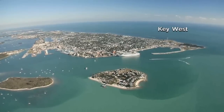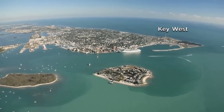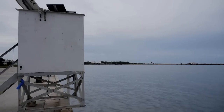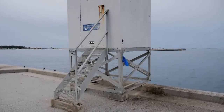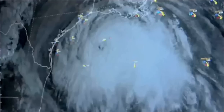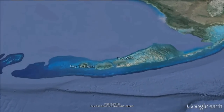For over 100 years, NOAA has maintained a monitoring station in Key West Harbor, recording sea levels and storm surge. NOAA makes this data available to researchers from all different fields of expertise. And while these long-term data sets have been indispensable to scientists watching the environmental changes in our world, the information has been specific to Key West, waters 70 miles away from the Dry Tortugas.